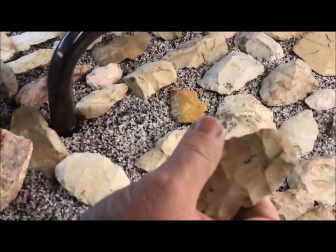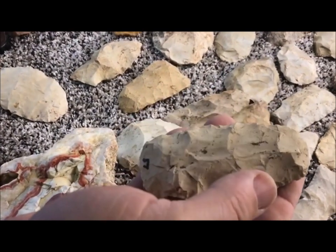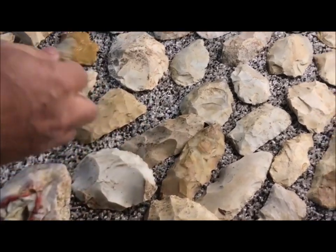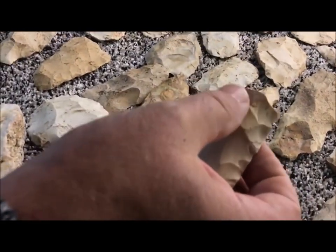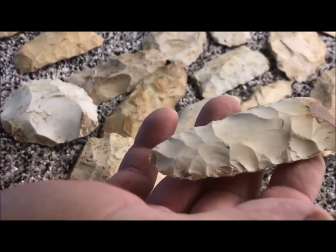It's called an adze. It's a more refined cutting tool. Here's one with cortex still on it. It's the skin of the rock, the original rock they popped the flint off of. That's a beauty tool.